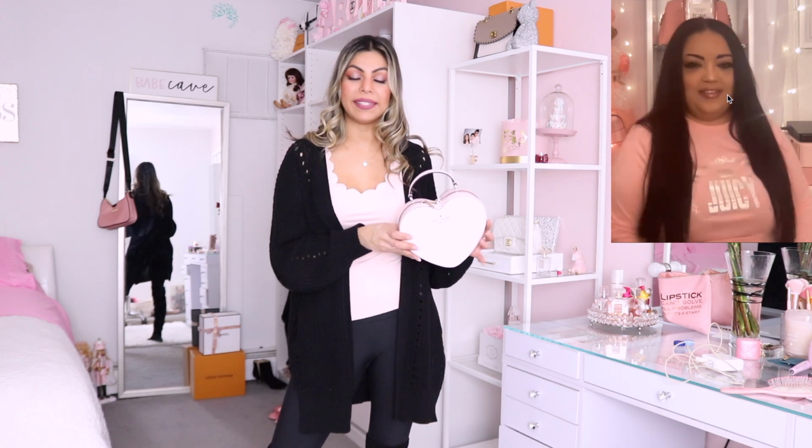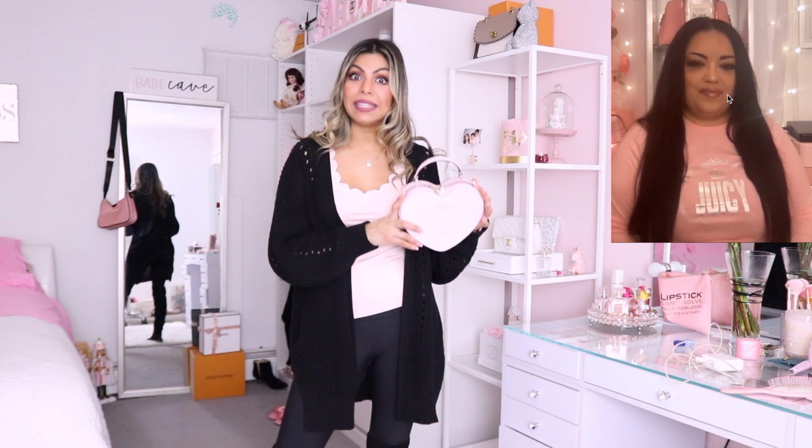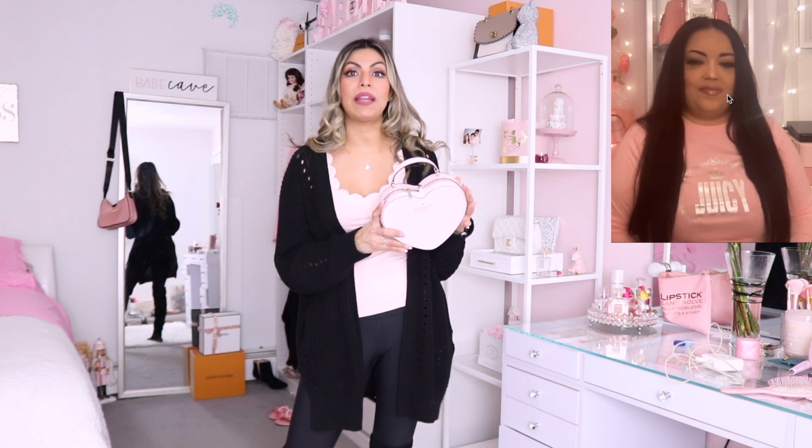Is that a Kate Spade purse you were mentioning? This one, yeah, it's a Kate Spade. I actually got this last year and it sold out within a few weeks, but they're back again. So if you're looking for this bag, Kate Spade has tons of them right now on their website, and they do have multiple colors. So now is the time to get this bag because it was so popular last year.